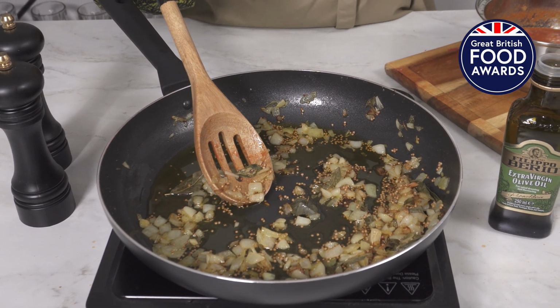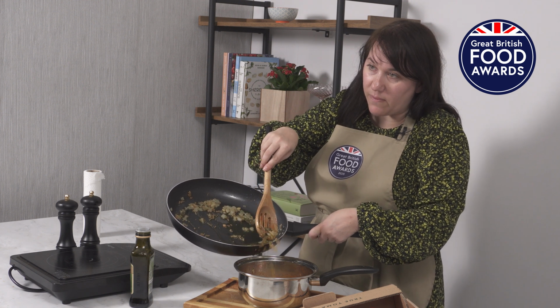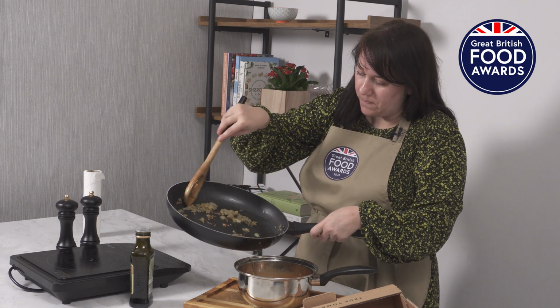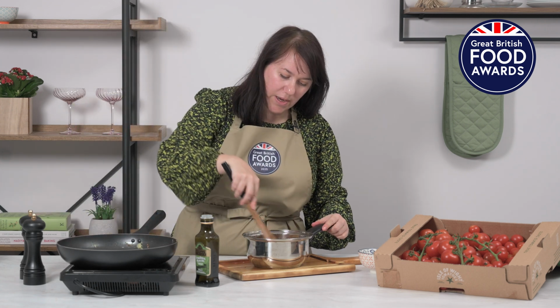It's got a really beautiful aroma. Right, so yeah, here we go. Let's just add this in here. So like I said, we're going to retain about half of the oil in the pan just to use later on in the week. Really good to cook some fish actually. So that's all gone in there. Lovely, lovely. Give it a good stir.